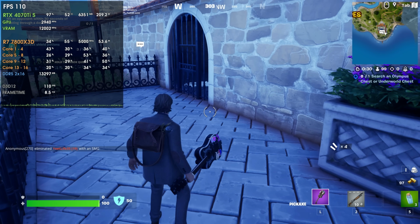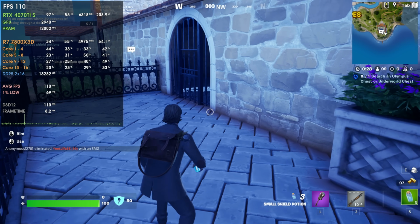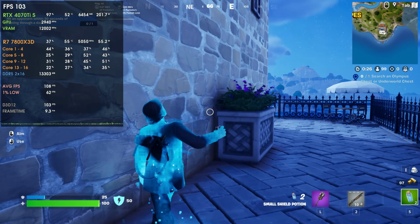And in terms of rasterization, once again, it has the same VRAM capacity, and it performs really, really close to the 4070 Ti Super, once again costing 200 or 250 bucks less. That's a lot. Now, in between the 7900 XT and the RTX 4070 Ti Super, which card would I get? It is really a tough choice.